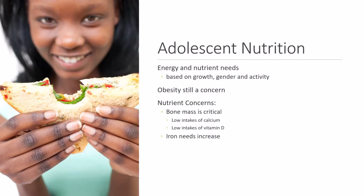Adolescent nutrition is a critical aspect of overall health, with energy and nutrient needs varying based on factors such as growth, gender, and activity levels. While growth spurts and increased physical activity demand a higher intake of calories, it is essential to address concerns related to obesity, which remains a prevalent issue during adolescence.